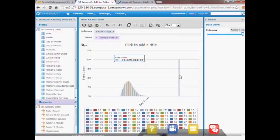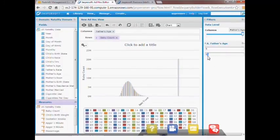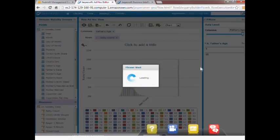And you see there's this big spike over here that's throwing everything off. That's 99, which is essentially the placeholder that hospitals enter when they don't know the age. So I'm going to apply a filter to exclude that. All I have to do is select a field here and create the filter. I'm not so worried about the tail end of either side, so I'm just going to arbitrarily put 65 in there for the upper limit.